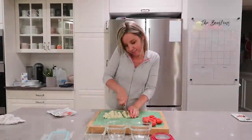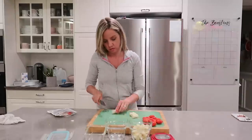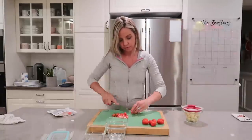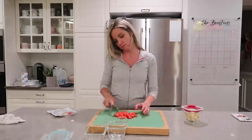This is the night before the birthday party. I'm just getting all my ingredients ready for my pasta salad the following day, just to make my life a little bit easier. And I don't like to make pasta salad the day before because I don't like how the gluten-free noodles get. The texture gets just not good.